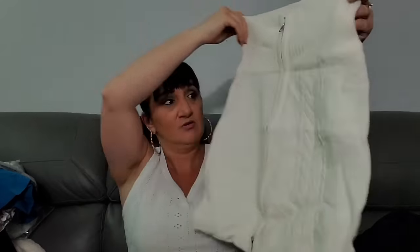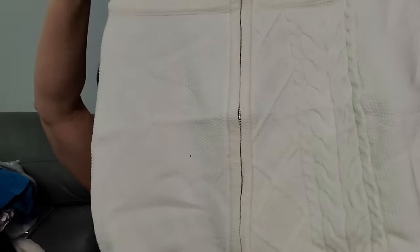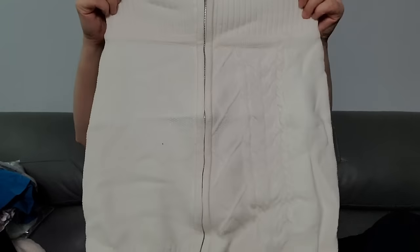This one's different. Women's short self something sketch shirt. Medium. Is this a huge medium, maybe? Oh, it's like a skirt. But it looks like a sweater. It's like a sweater skirt. Size medium. Sweater skirt.